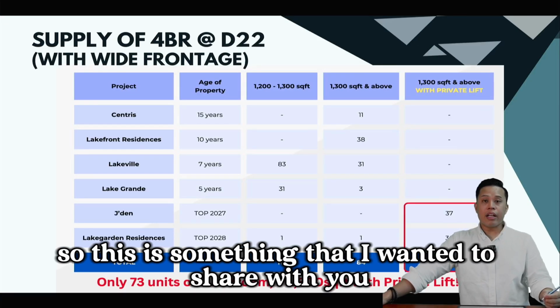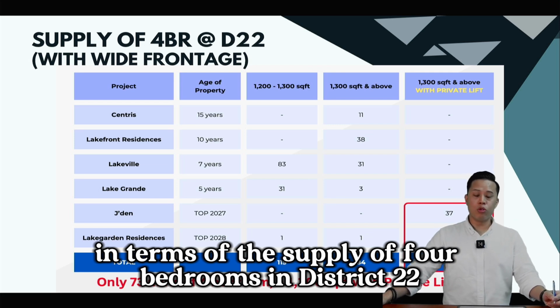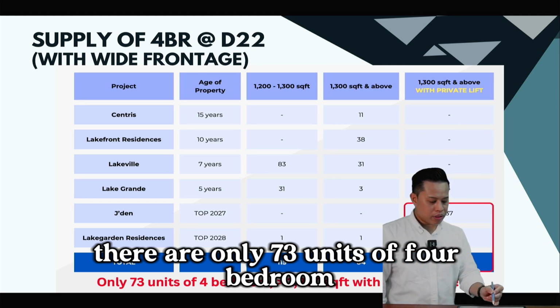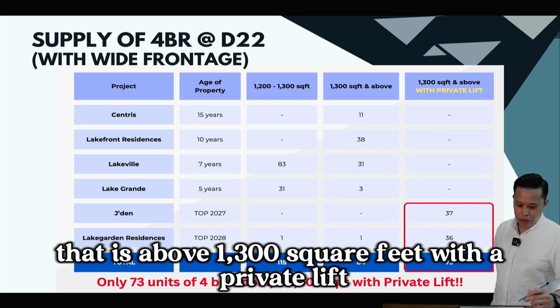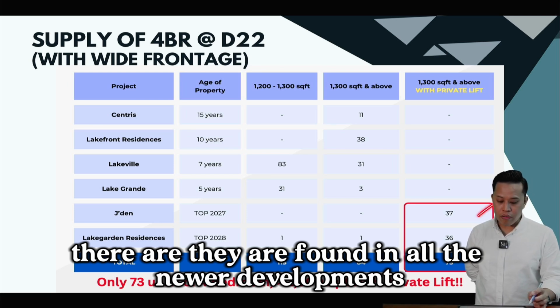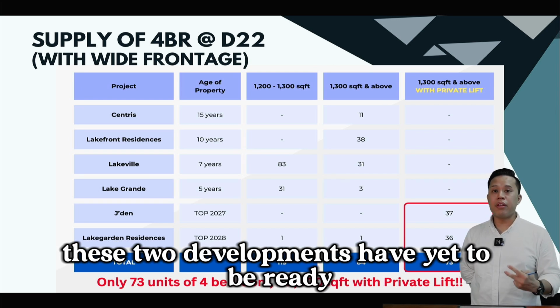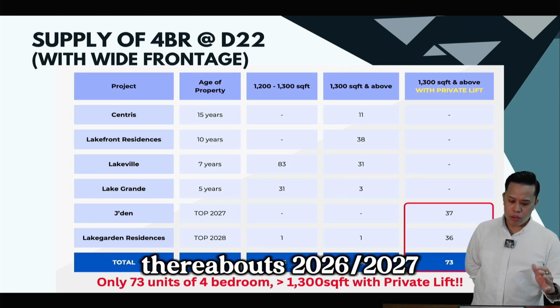Okay, so this is something that I wanted to share with you in terms of the supply of 4 bedrooms in District 22. There are only 73 units of 4-bedroom that is above 1,300 square feet with a private lift. Okay, there are only 73, and where are they found? They are found in all the newer developments, Jayden as well as Lake Garden Residences. These 2 developments have yet to be ready. They will possibly be ready in 2026, 2027, thereabouts.